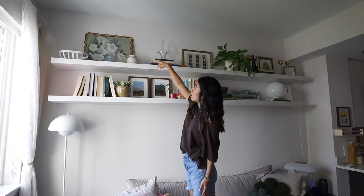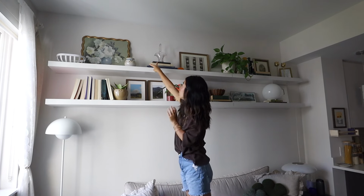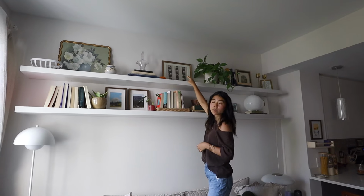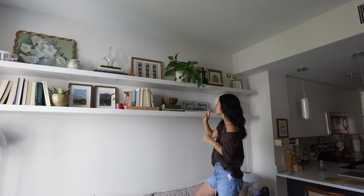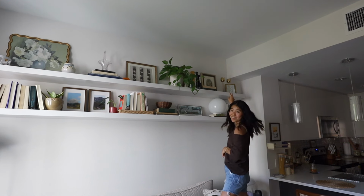On to everything on the shelves, which I'm gonna try to do at rapid speed. I will say all of the books are either thrifted or books that I brought from home. This frame up here is from Marshall's. So is that little bowl thing. These 2 trinkets were thrifted. This frame was from Michael's, I think, and I did a little DIY with these photo strips. Planters from Marshall's. These 2 frames over here were thrifted, and then these 2 little candlesticks were also thrifted.